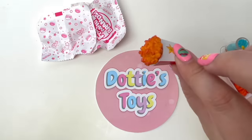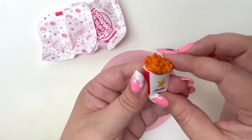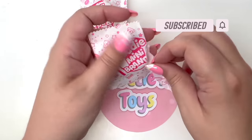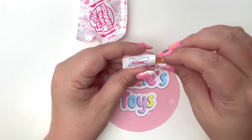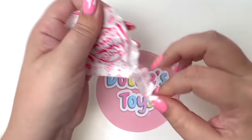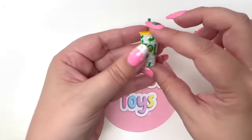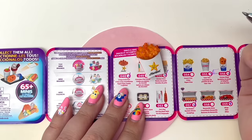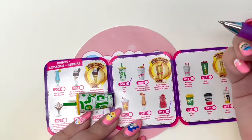Next, we have, what's this one supposed to be? Is this curly fries? So yes, these are the curly fries. Next, we have something with a stick. Woohoo! We have our Sonic corn dog, and it looks like, oh my gosh, we can pull it out. Here is our last little package, and we have a Subway cup. So we got our scrumptious looking chicken wings, our curly fries, our little corn dog, and we have our Subway juice.